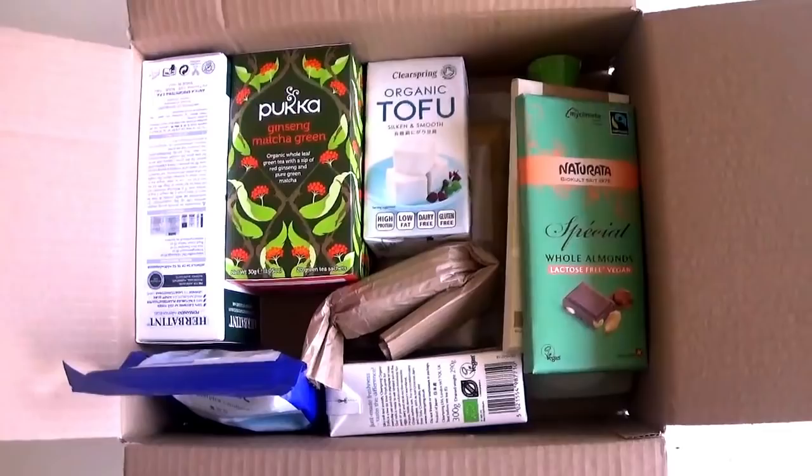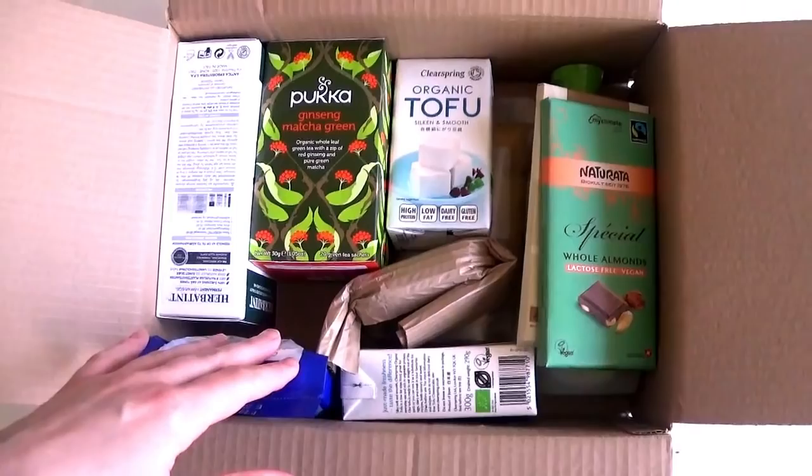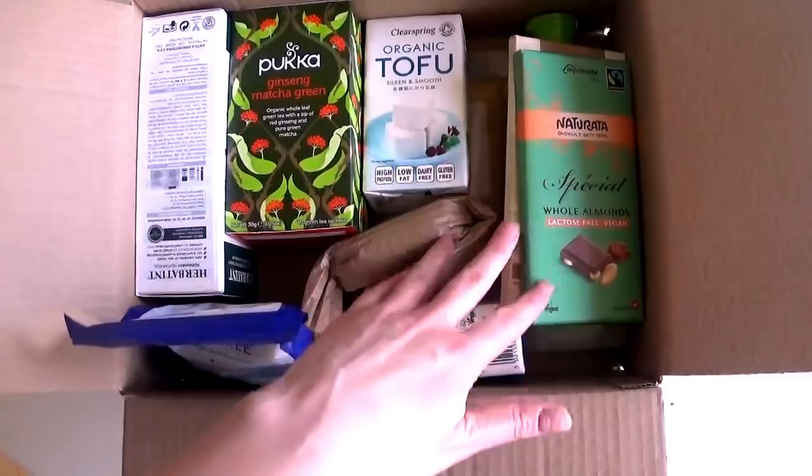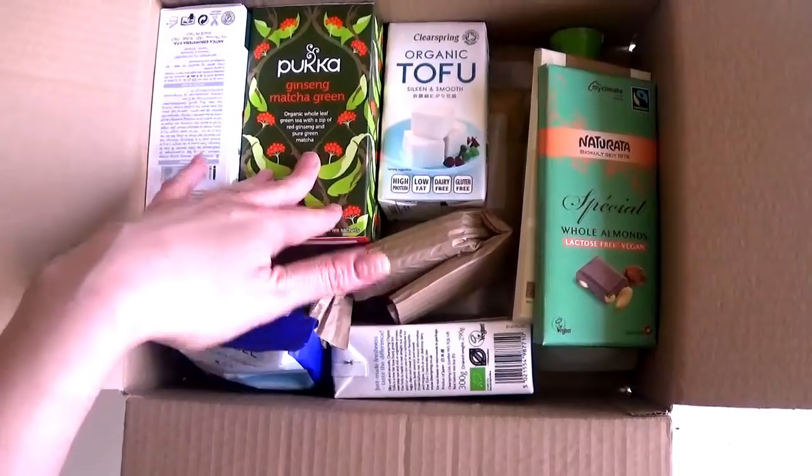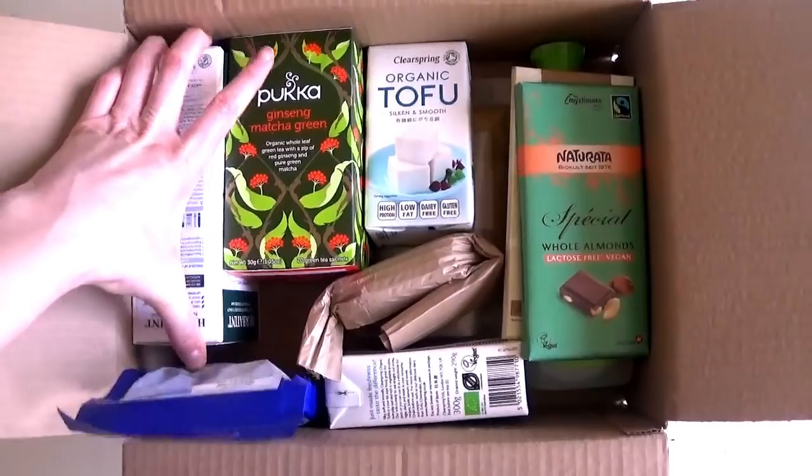I'm ill at the moment, so a little thing has gotten stuck in my throat, but nonetheless, I'm here with a little vegan food haul, and there are a few things in here that aren't edible items. I also have ordered hair color that I'm going to be using on my hair soon.